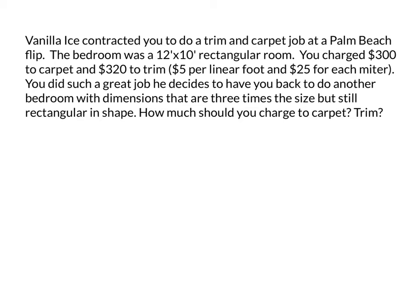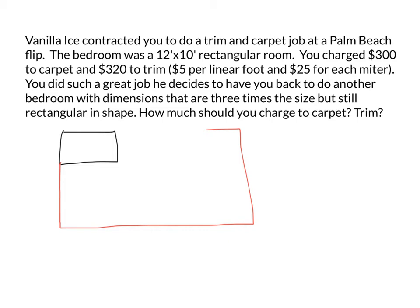Well, let's deal with those separately. I'm going to draw a little rectangle, and we'll call this 10 foot by 12 foot. That's the rough sketch of the room. If you were to do 3 times the dimensions, let's think about the carpet. Would we just charge 3 times as much? Intuitively that makes sense, but let's take a closer look. Just roughly, instead of 12 feet here, we're actually dealing with 36, and instead of 10 feet here, we're dealing with 30.